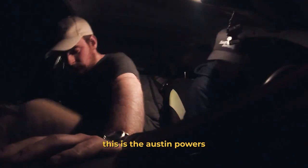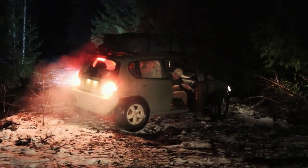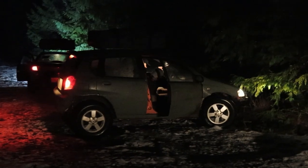I'm thinking we turn it around because this doesn't look like a main line. This is the Austin Powers U-turn. This is stressful, man. By the time you get there, it'll be straight. Back up.